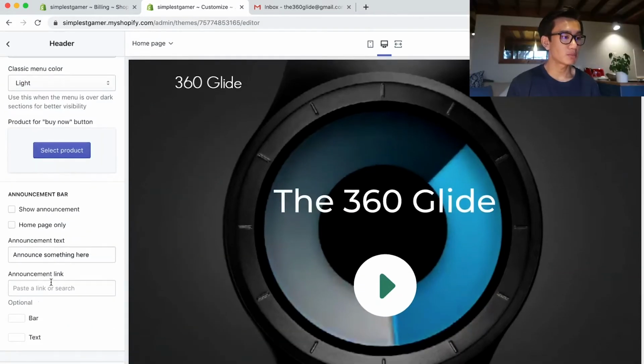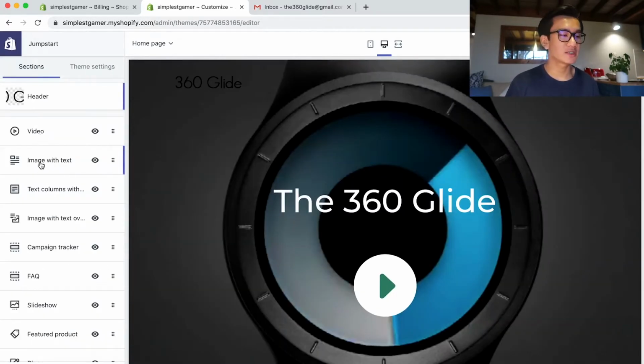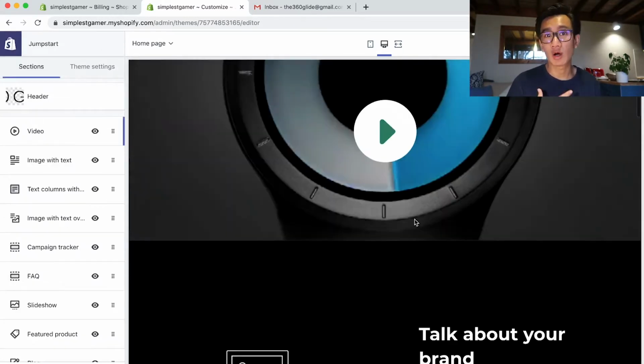And there it is, it pops up the 360 glide. So I should go ahead and remove it, because I think 360glide is much cleaner. It is 360glide.com by the end of the day, and that looks way better. So that's why I went ahead and did that.